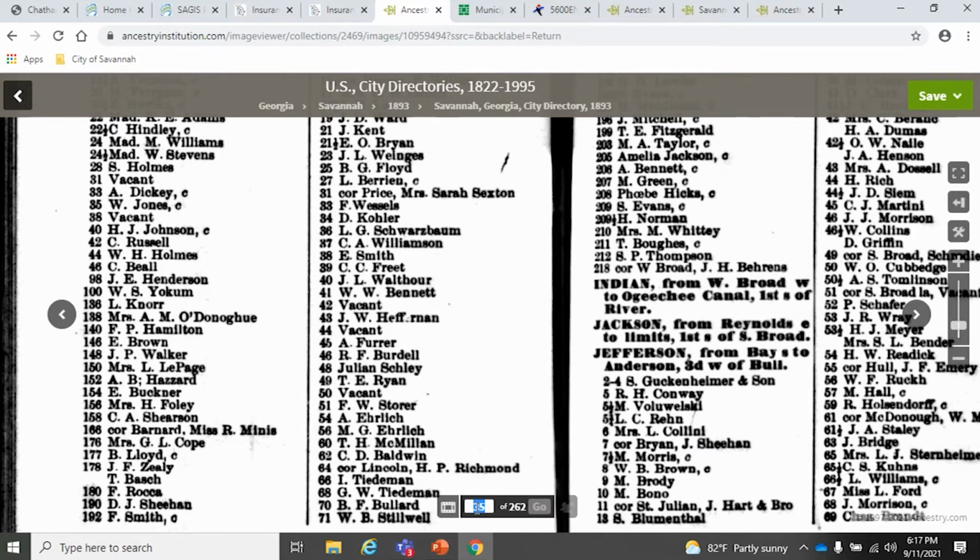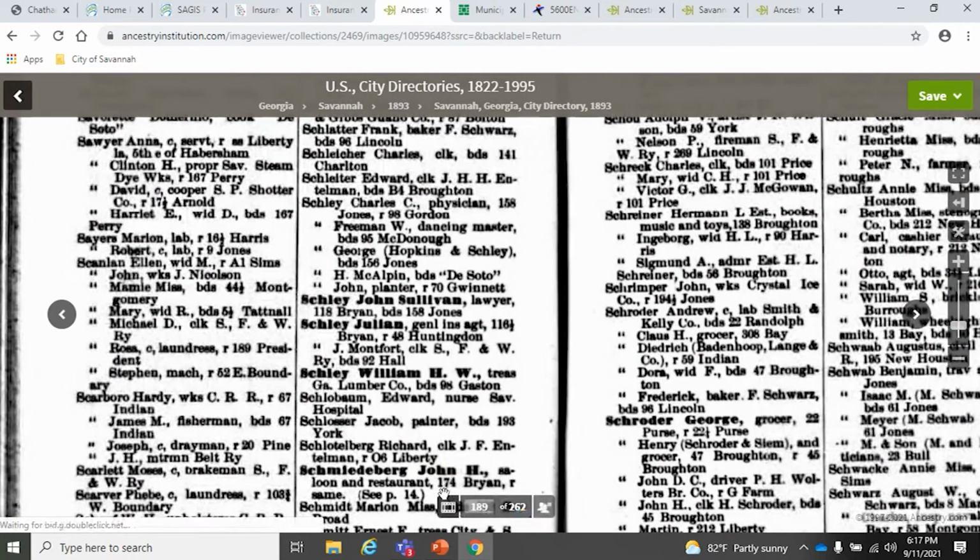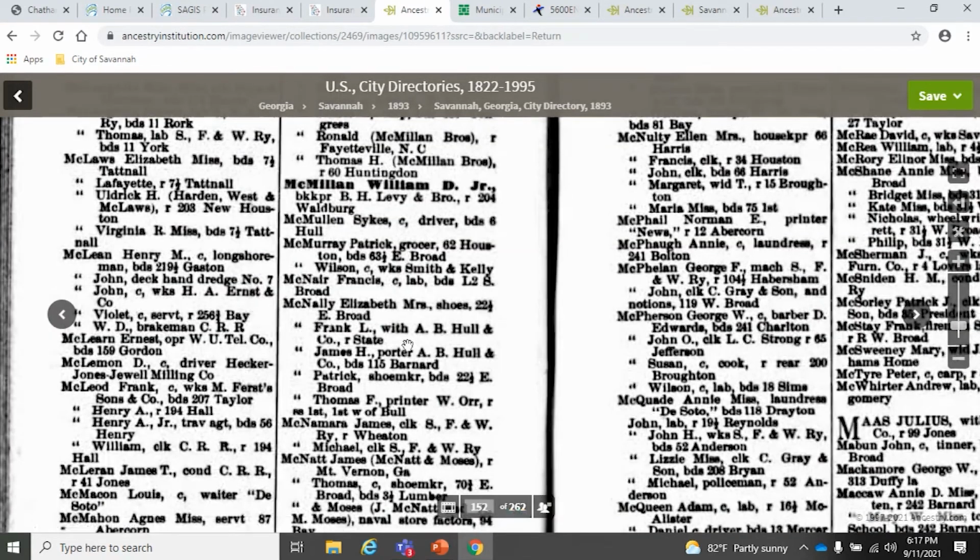So he is on page 189. And right here. So we have Julian Schlee. He is a general insurance agent. His business is at 116.5 Bryan Street, and he resides at 48 Huntington. So we already kind of have a little sense of what his life is like. And then I'm curious about these McMillan brothers. So let's see what they are up to.